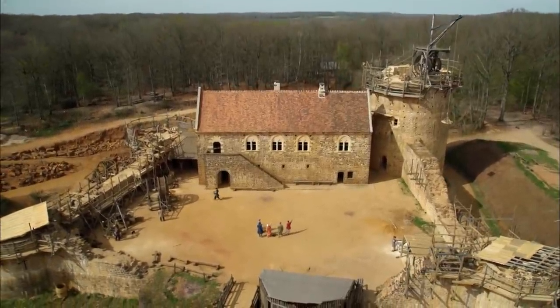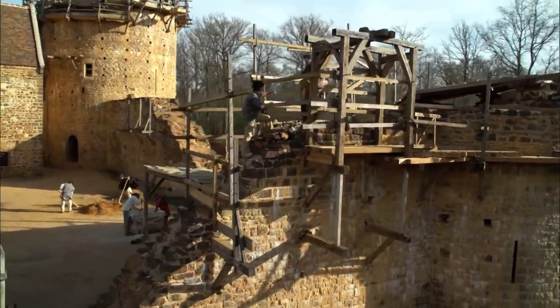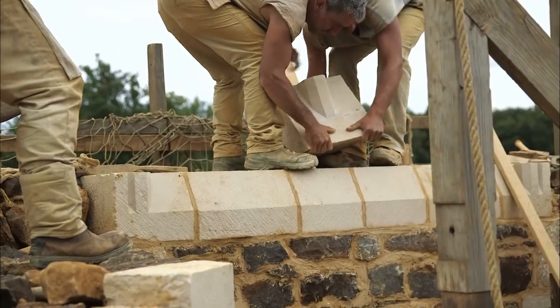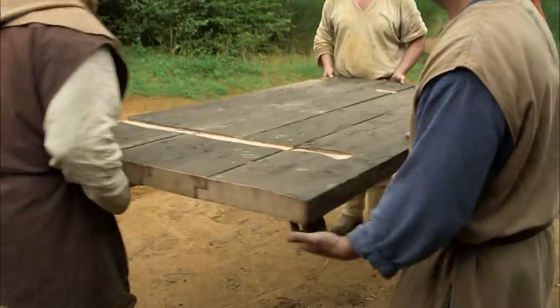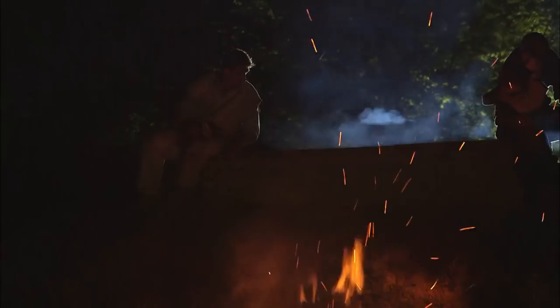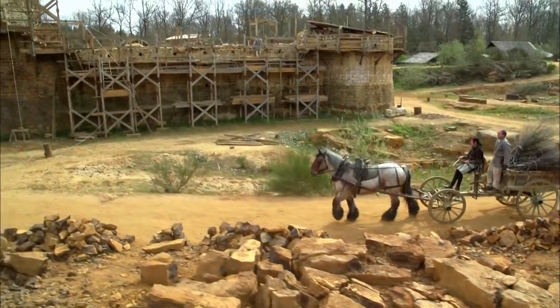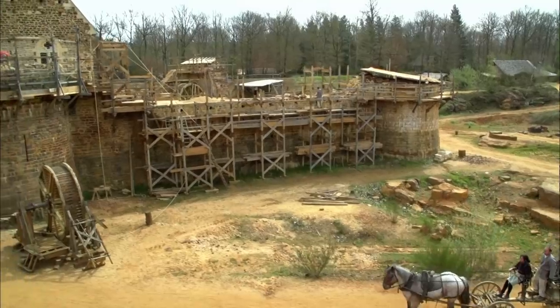Building Guédelon is an enormous undertaking. It will require some 30,000 tons of stone that must be quarried, shaped, and lifted into position without modern machinery. There are also teams of woodcutters and carpenters constructing scaffolding, roofing, and doors. Blacksmiths making ironwork and tools, as well as tile makers and carters. In the 13th century, English workers crossed the Channel to hone their skills in France.